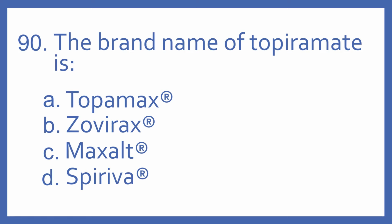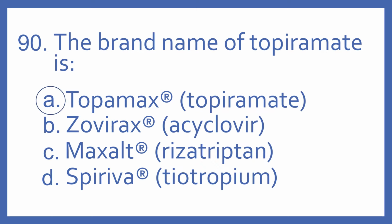Number 90. The brand name of topiramate is A. Topamax, B. Zovirax, C. Maxalt, or D. Spiriva. The answer is A. Topamax. That is the brand name of topiramate, which is a medication for seizures. Zovirax is the brand name of acyclovir, which is an antiviral. Maxalt is the brand name of rizatriptan, which is a serotonin agonist for migraines. And Spiriva is the brand name for tiotropium, which is an inhaled bronchodilator medication.